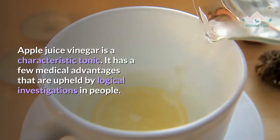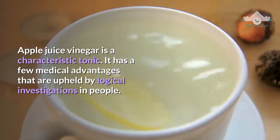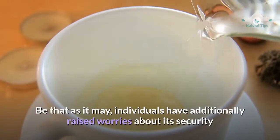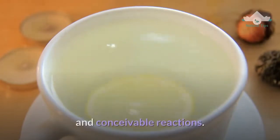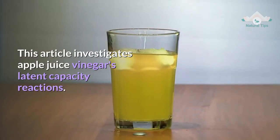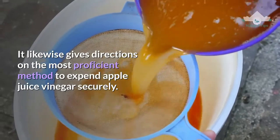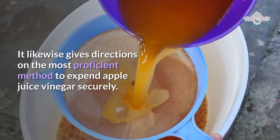Apple cider vinegar is a natural tonic. It has a few medical advantages that are supported by scientific studies in humans. But people have also raised concerns about its safety and possible reactions. This article explores apple cider vinegar's potential side effects. It also gives directions on how to consume apple cider vinegar safely.